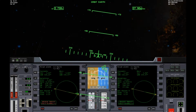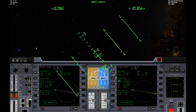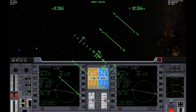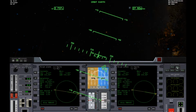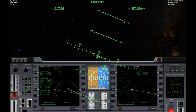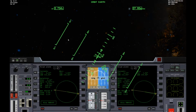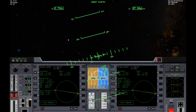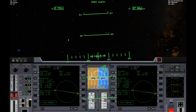Alright, I'm gonna go to translation here. Well, actually, we're gonna stop the engines first. And we're gonna line straight up. Actually, we can activate the autopilot. Translation. We're actually gonna go to translation here because we're far enough out that the gravity is low enough that we can actually translate and get a significant effect from that. So what I'm going to do is translate this back until it's more accurate here.